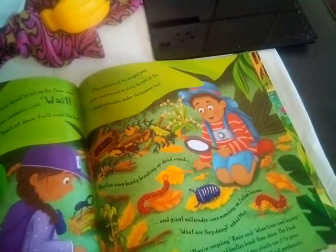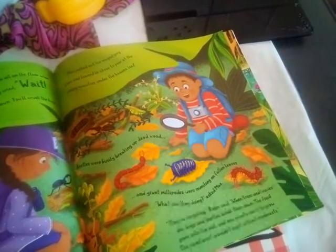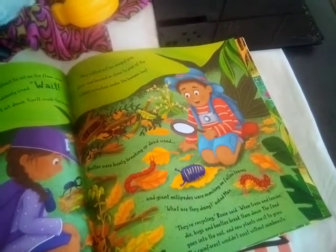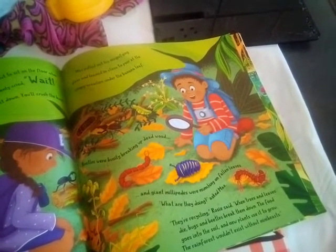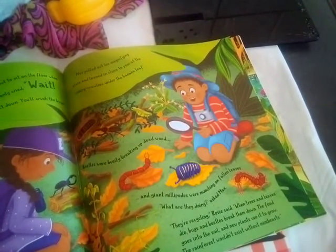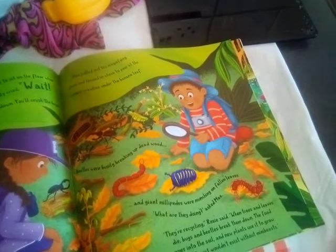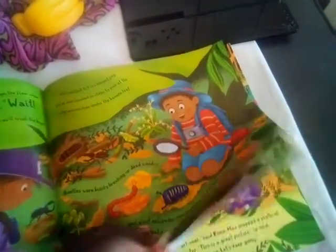Beetles were busily breaking up dead wood, and giant millipedes were munching on fallen leaves. "What are they doing?" asked Max. "They're recycling," Rosie said. "When trees and leaves die, bugs and beetles break them down. The food goes into the soil, and new plants use it to grow. The rainforest wouldn't exist without mini beasts."